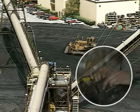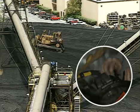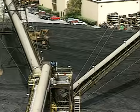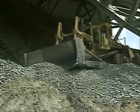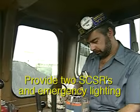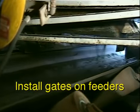Another possible approach to protecting equipment operators from surge pile hazards is to use remotely controlled equipment. The main benefit is that the equipment operator would be removed from the potential danger by being located off the pile. Remote controlled equipment is being used in other industries and is a valid alternative. Other best practices for surge pile operations include: provide at least 2 self-rescuers and a source of emergency lighting in surge pile equipment. Install gates on feeders, or otherwise ensure that coal cannot feed when not intended.